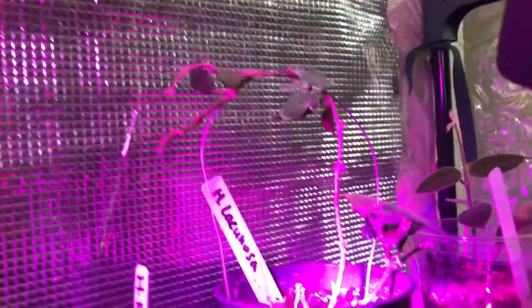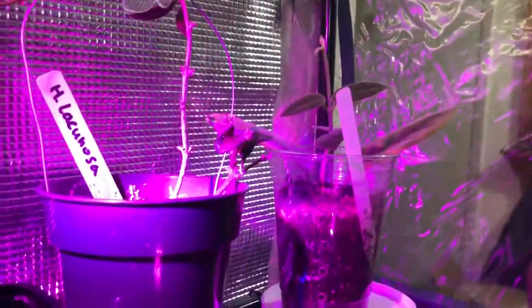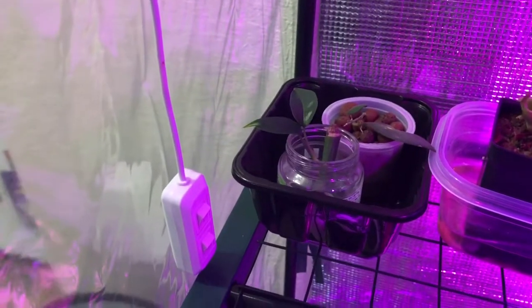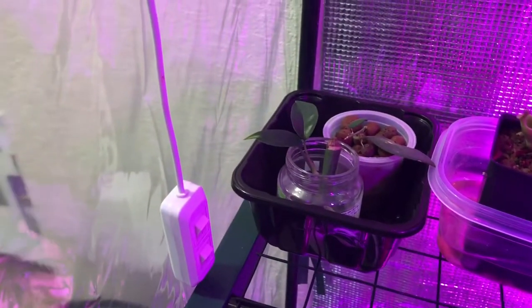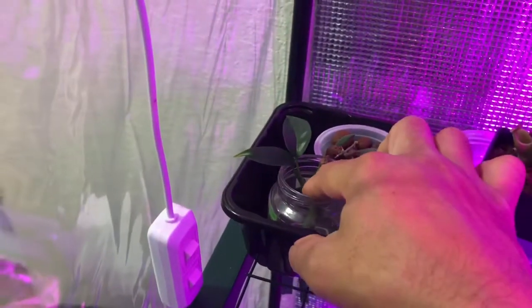Here's a lacanosa doing its thing. It's pouting. I don't know what to tell you. Here's some project. Nothing to report about. Lapidiflora test something growing, and I think there's one more coming out.